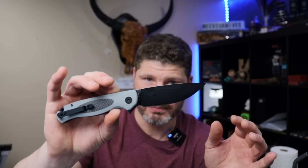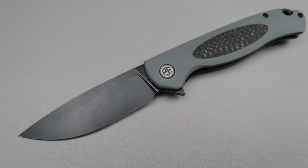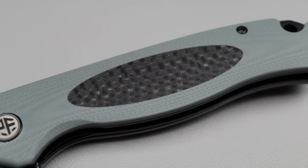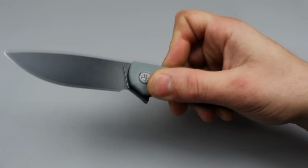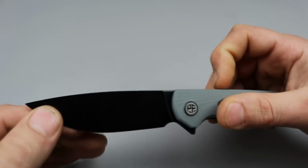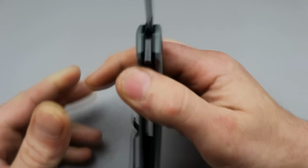Either way, it has a D2 drop point blade, right? With a very ergonomic handle that has a carbon fiber inlay inside this G10, and it is done to perfection. It is absolutely seamless. You can't even tell, aside from seeing it. If you touch it, you can't tell there's anything there. So great job on that.